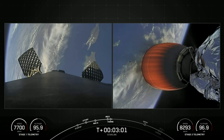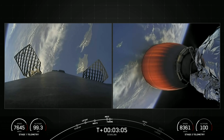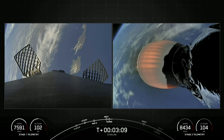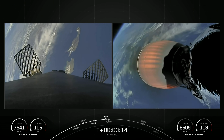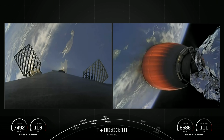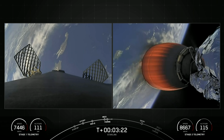We'll be attempting to recover both fairing halves using our recovery vessel, NRC Quest. Both of the fairing halves flying on today's mission are flight-proven and are flying for the 5th time. And just a reminder, on the left-hand side of your screen is the Falcon 9 first stage making its way back down to Earth. And on the right is the second stage carrying our Starlink satellites into orbit.